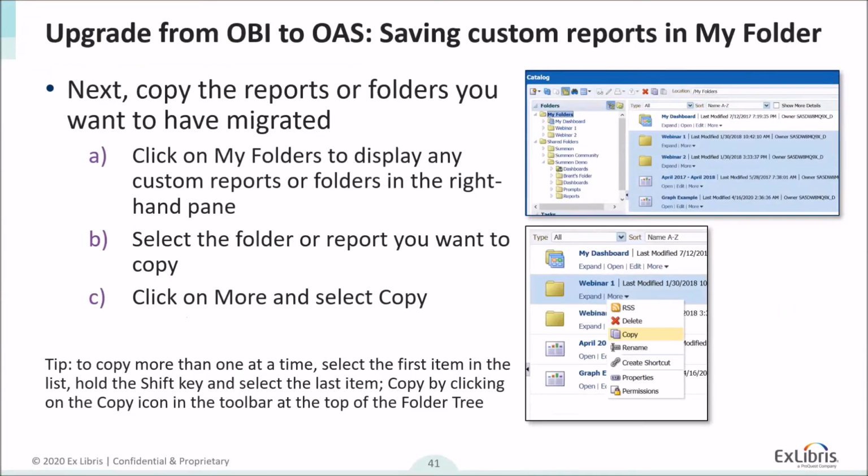If you'd like to add more than just one at a time, you can click on one thing, like here in my example, click on Webinar Begin With, hold down the Shift key, and click the End item in the list of things that you want to copy. Here it would be my graph example. So I click on Webinar 1, hold down Shift, click on Graph, and that will select all my reports between Webinar 1 and Graph Example. Then just use the copy icon or the copy functionality in the toolbar. You can see that right there at the top. Just click on that, and that will copy all those folders at once.